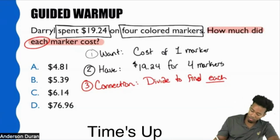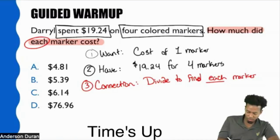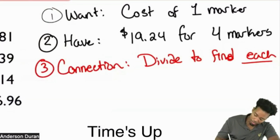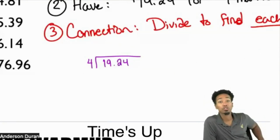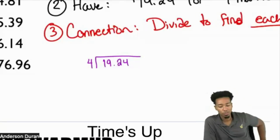And so here, it says the connection here, divide to find each marker. Because you have the group of markers, and if you want to find each, you're dividing. So let's set that up for ourselves and let's get it done. So I'm going to zoom in just a little bit. Don't worry, I'm going to zoom out toward the end. I gotcha. But we're basically, again, dividing 4 into 19.24. So yes or no, everybody? Do you know how to do long division? Yes or no? If it was regular numbers, would you know how to do long division?